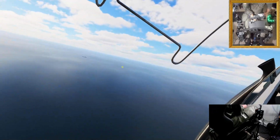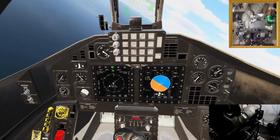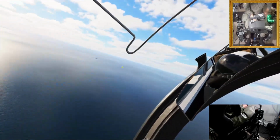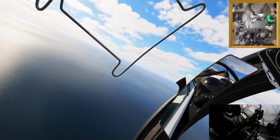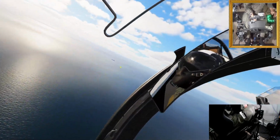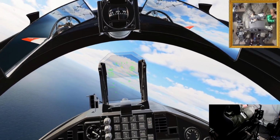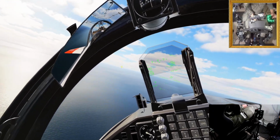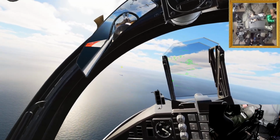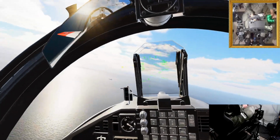250, 1900. Alright, looks like we only get 10 miles. Dropped a little low, so let's go ahead and get back up. It should be at 2.5 now. Got my circle outside of my circle just a little bit.